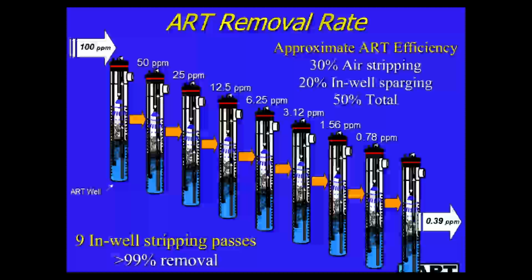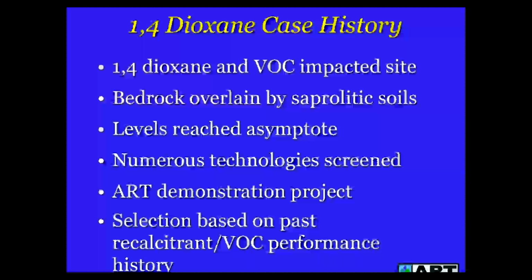According to this analysis, 9 stripping passes would result in a significant percent removal, similar to what the theory and the model that I described earlier had shown: that a singular sparging well at typical groundwater flow rates would not be sufficient, but multiple passes or multiple curtains lined up would be effective in reducing the concentrations. So this is the case study, which was bedrock overlaid by saprolite soils.